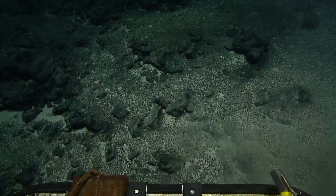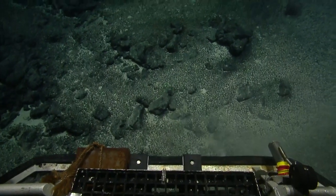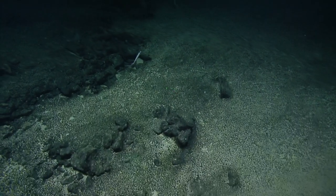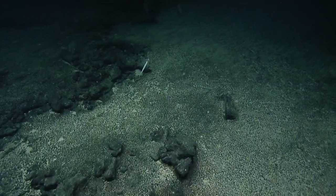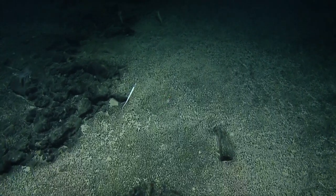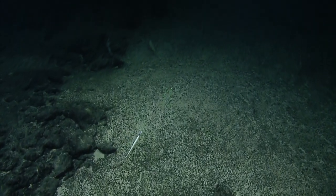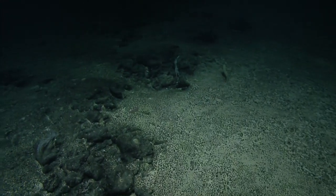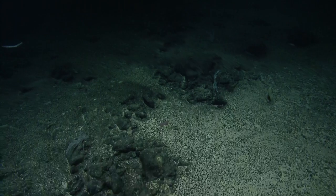But I'm pretty sure that was Aldrovandia, just because of the way the nose looked a little translucent. If it had scales there, it wouldn't look as translucent. But we might get another chance. Oh, come on. No. The fish is a little freaked out. Sorry, fish.